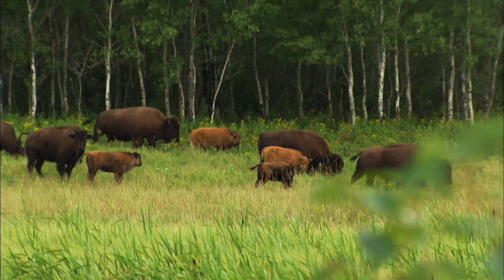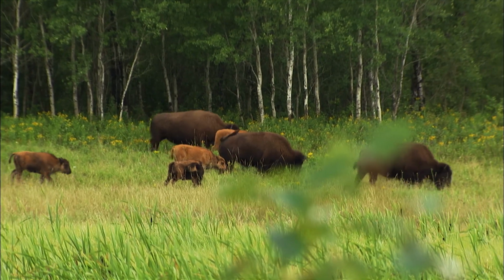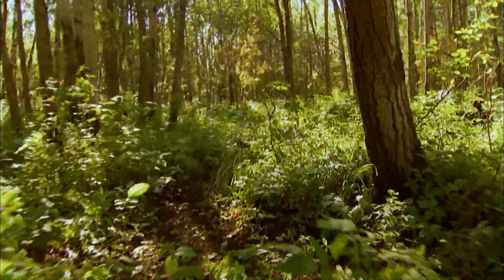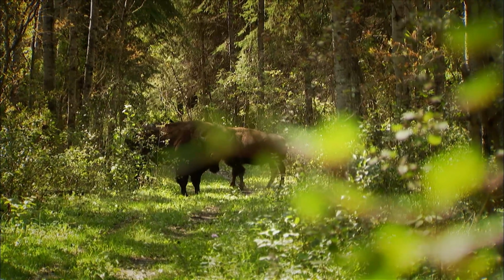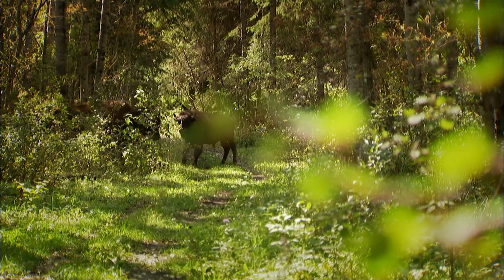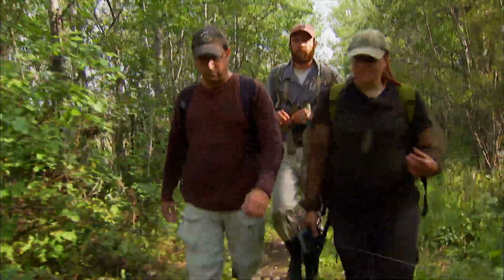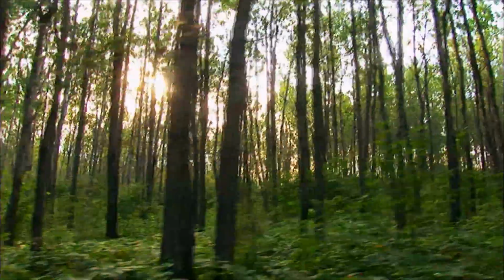Stretching over an area of around 4,000 square kilometers, the Prince Albert National Park is mostly made up of conifer and hardwood forest with scattered clearings. Constantly in search of food, bison move from meadow to meadow using a highly developed network of tracks. To study their behavior, Daniel and his team need to get as close as possible to the animals.